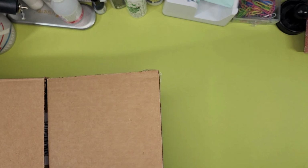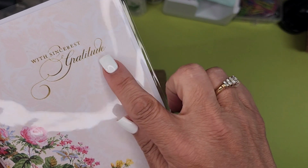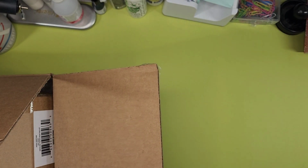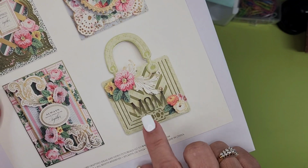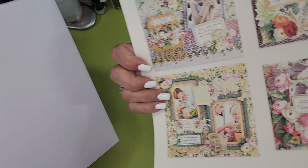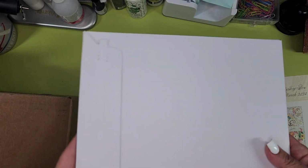Okay, next we've got, let me see, oh, another card again. There you go, with sincerest gratitude. So again, very pretty. So that's the third one of those. Next we have, and you'll even see this, March 2024. So she even made up their own little inspo sheet, and it's the die to make the purse cards. Here we have some other suggestions. So already we have inspiration sheets, and you'll see what that's from in a minute.